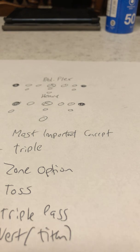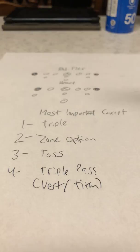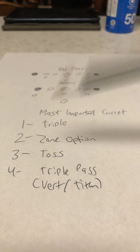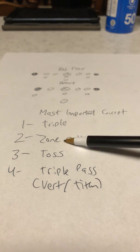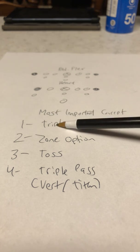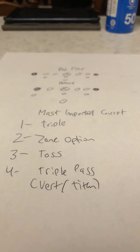So those 4 concepts right here, triple, zone, toss, and the pass off the triple, that's your all-encompassing triple option offense. It's arguable that you don't really need anything more than that. The triple's your offense. If you don't get 4 yards on the give to the B-back, you're going to run the zone or the toss. If you don't get 4 yards on the pull pitch off the triple, fake triple, drop back, throw the ball.